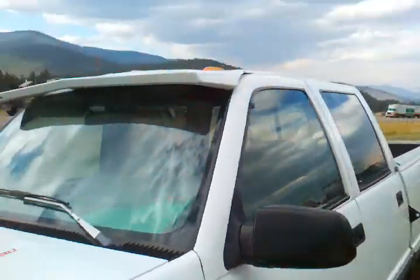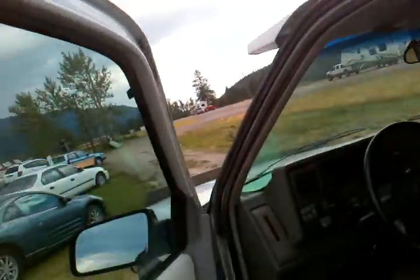6.5 turbo diesel. It's got a posi track in the back end. With this posi track and those studs, it usually did pretty well in the snow.